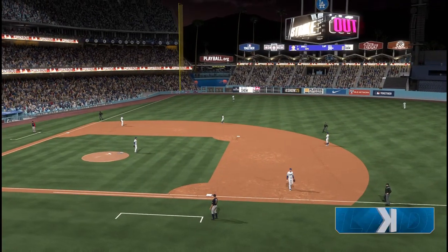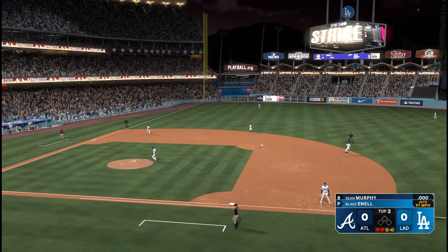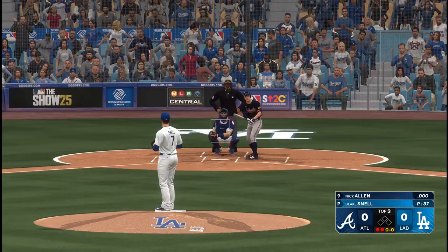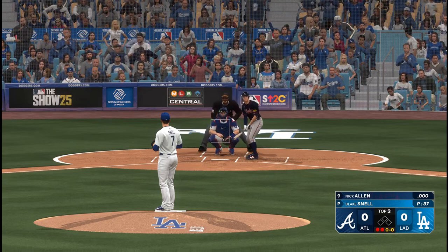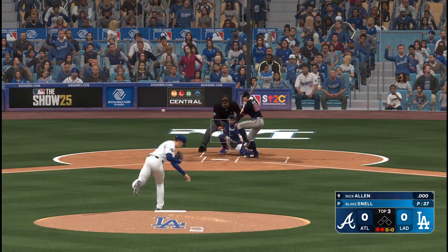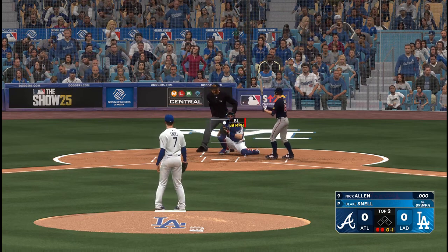Well, he just couldn't pull the trigger on the fastball right there, and I don't think he was taking it thinking it might be a called ball or anything. I just think he was flat out frozen. Did not expect that location, in my opinion. And here is Nick Allen. And that's in for a strike. 0-1.